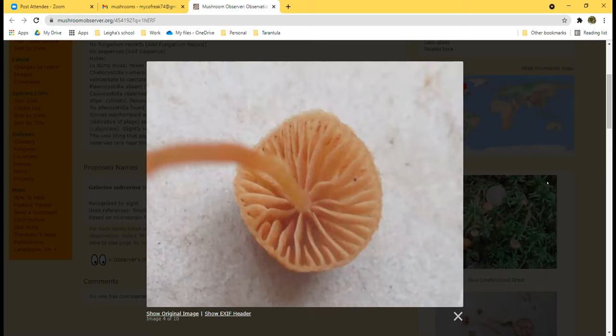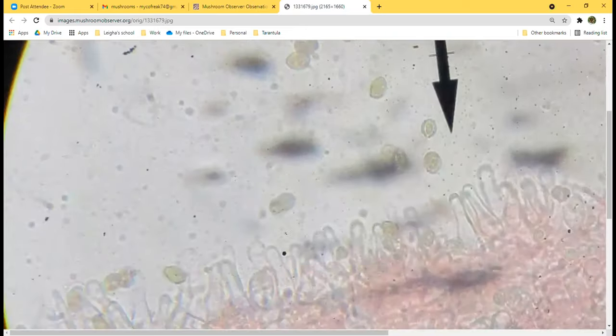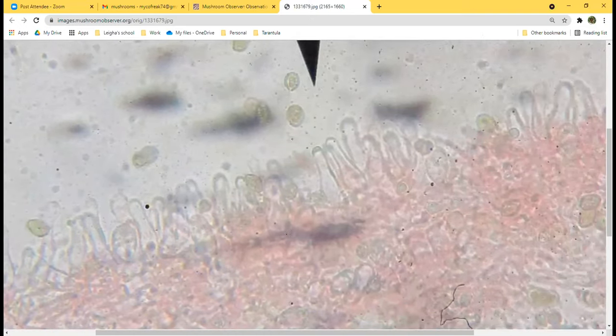So I'm pretty sure I got this. The only feature that didn't match up, and I put this on Advanced Mushroom Identification, the Facebook page, and nobody has disagreed. Nobody has confirmed. I don't really expect a whole lot of confirmation because these guys are pretty difficult. But this is the gill edge. These are cheilocystidia, a whole bunch of them, variable shapes. Some like bowling pins. Some are just like clubs. Some are what they call subcapitate.